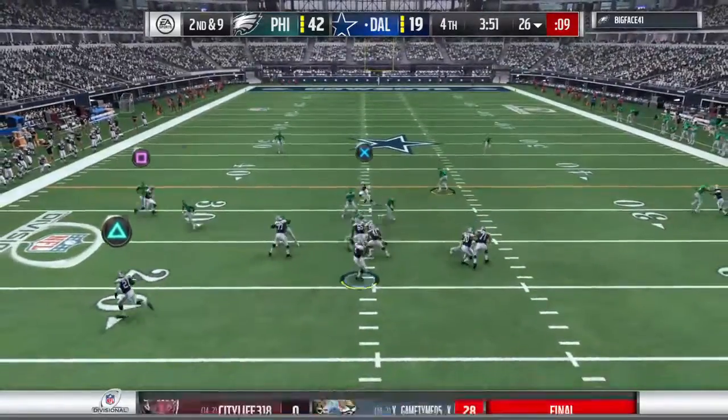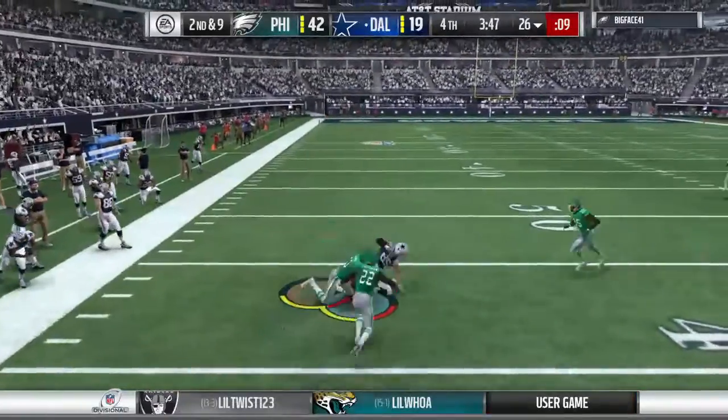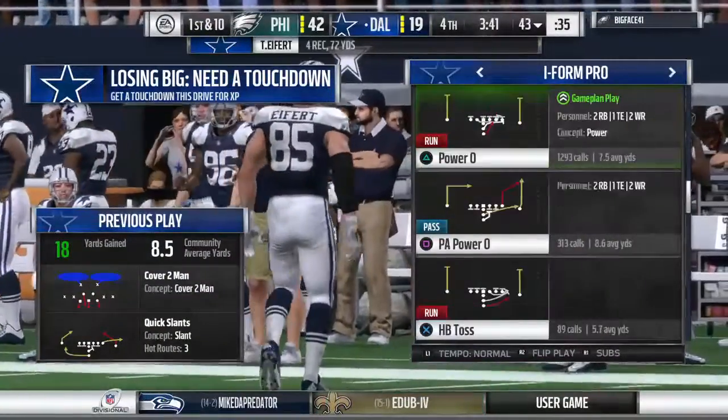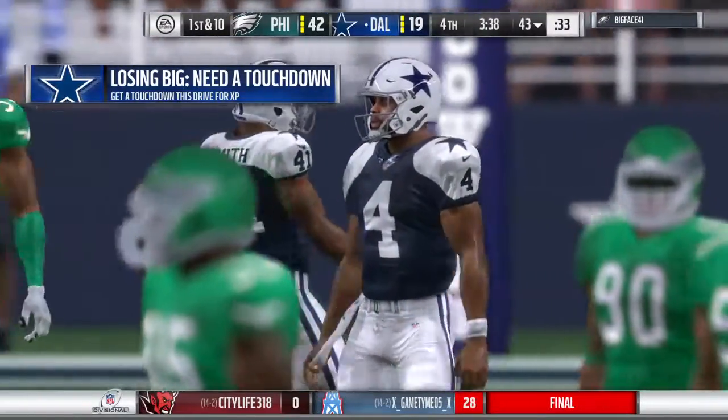A 2nd down throw for Prescott, to the left side here for Eifert. And they get him down, but not before he takes it across the 40-yard line. They got 18 yards out of that one, and it gets him a new set of downs. And there's another completion to the tight end.